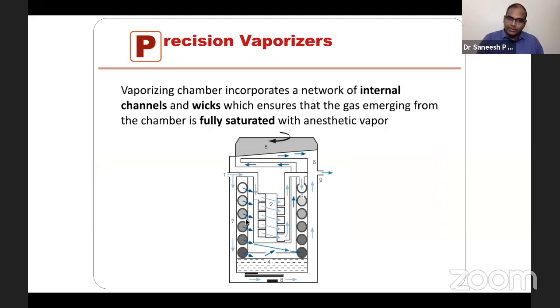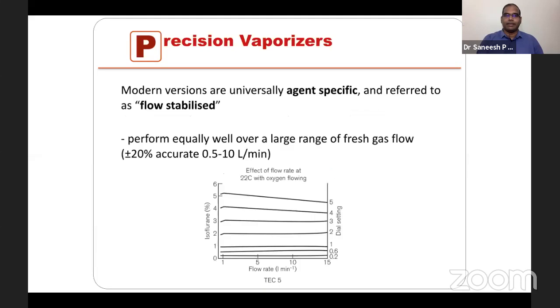Because this carrier gas is passing through the baffles, these wicks, this system, and then going through the vaporizing chamber, there is every possibility that maximum, fully saturated vapor is coming and joining at the outlet. Okay, so that is the precision. So if you put a dial setting of 2%, almost 2% should be coming out. You need not pray, God, I am putting 2%, I hope 2% comes out. No. So modern vaporizers are designed with other features, including the thermal compensation features, so that a fully saturated anesthetic vapor comes out of the vaporizer equipment. Okay, so that's the idea of precision vaporizer.